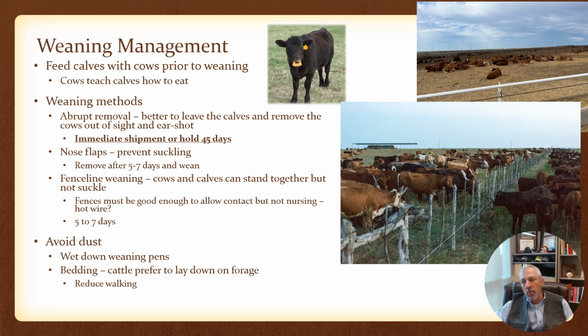But one thing I think is really important in the weaning process is avoid dust. If you're going to keep cattle in a pen, you can wet them down prior to weaning, and that doesn't mean make a mud hole out of your pen, but just wet it down to calm the dust, because as you all know, those calves will walk and walk and walk and create a lot of dust.